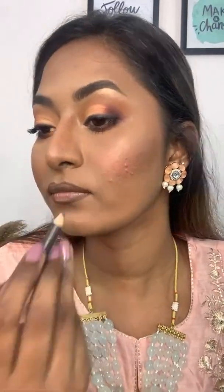So now they are nicely overdrawn. Because I have thin lips, I always tend to overdraw my lips because I feel it kind of gives my lips a pouty effect. For lipstick, I have a newbie.